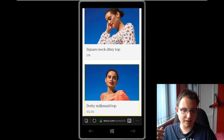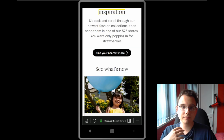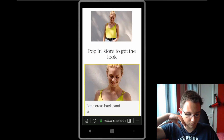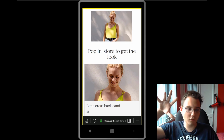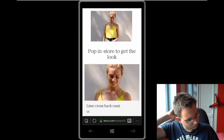Let's change it back to headings and see if we're using H1s in the right place. Heading level 1, the home of fashion inspiration. And then we've got the H1 at the top of the page where it probably should go. No previous heading. Heading level 2, see what's new. Okay. Links. Let's go by links. Explore women's new in. Link, double tap to activate. So somewhere there's Explore women's new in. Shop now. Find your nearest store.